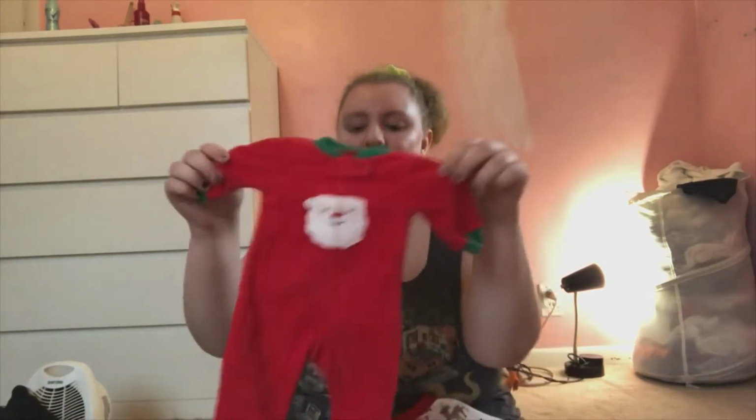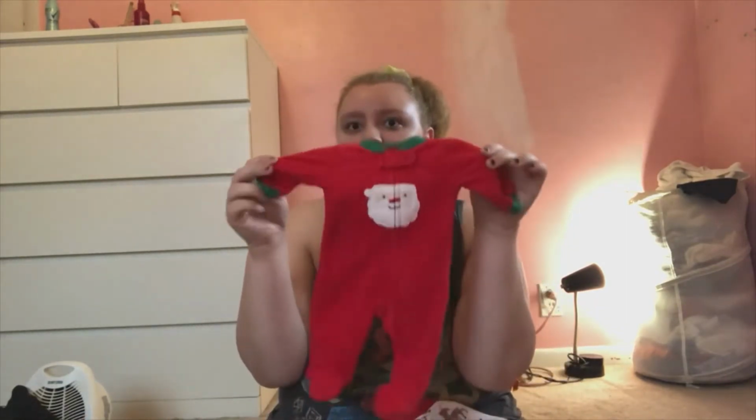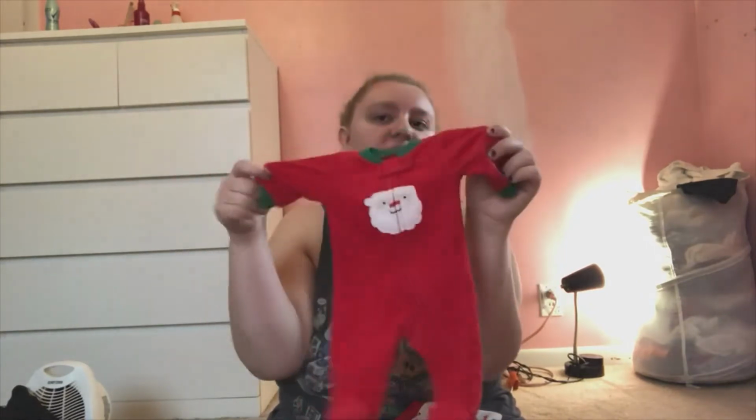But I was originally gonna get something else and it went out of stock. And then I'm crazy about Christmas. So I'm like, oh, I'm gonna get them Christmas jammies. So cute. I love them, and they're fleece. They're so soft. So cute.